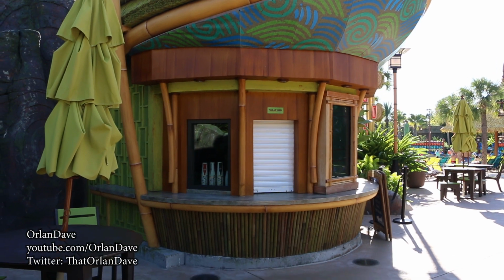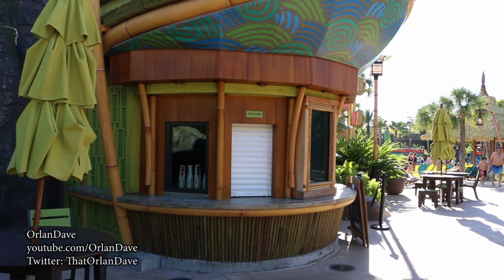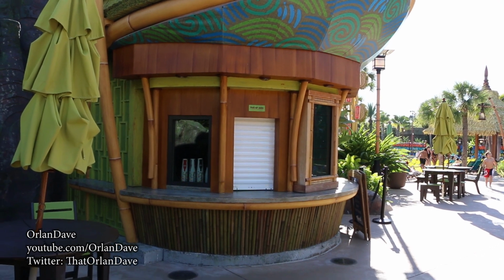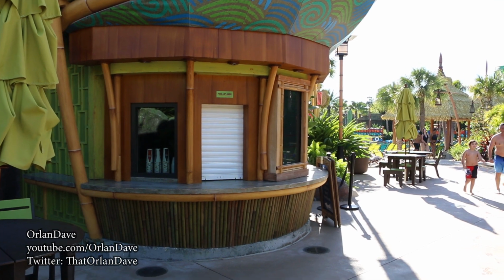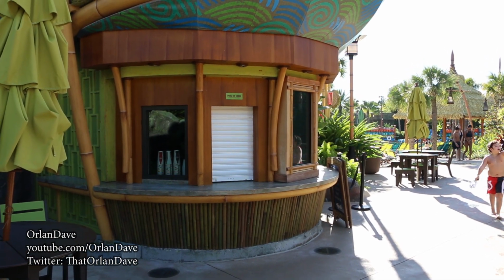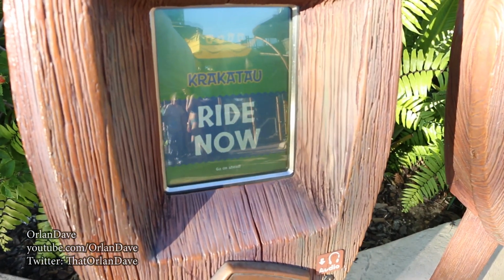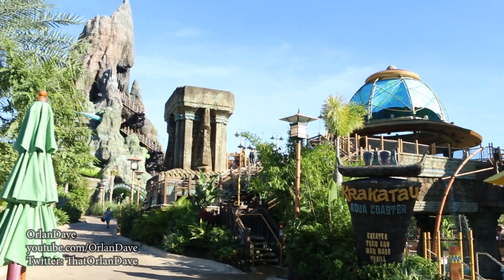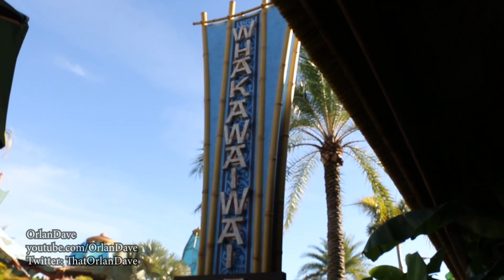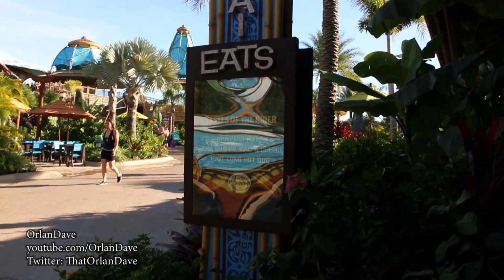Although being that the park has been closed quite often lately, or at least the days I've had off, I'm kind of surprised the park's open at all. It's not super cold out, but it's not that much warmer than it was yesterday, and yesterday it was closed. It's a good day to be at Volcano Bay. When you see Krakatoa right now, you can see it's practically a walk-on. However, Wa Wa Way is open, so I'll go in here.